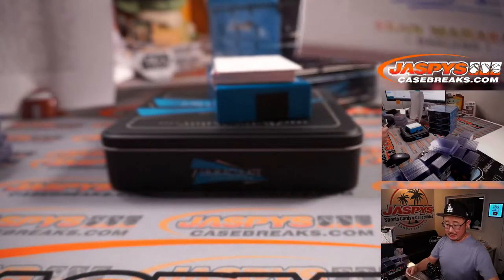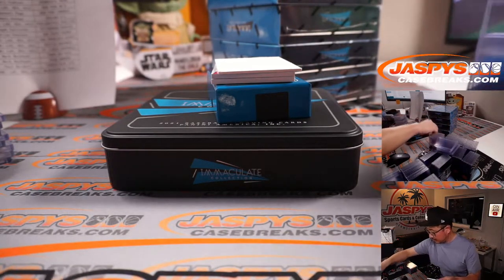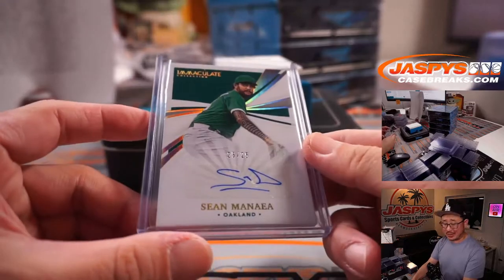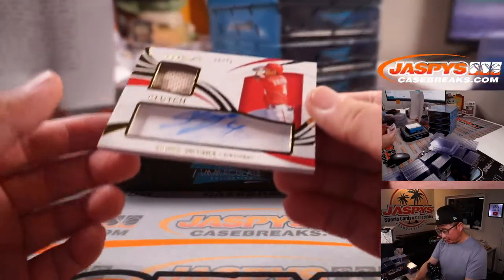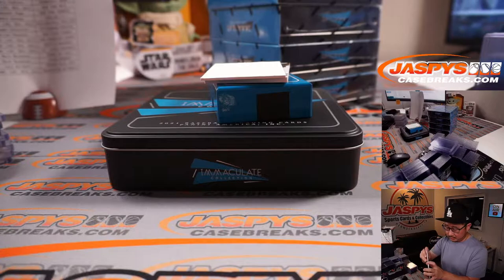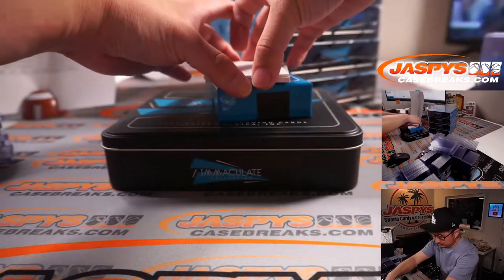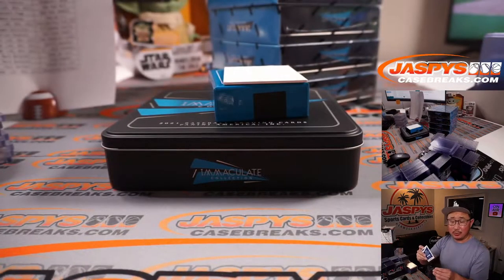Out of 25, Sean Manaea. Ben with the Athletics. Braxton, am I thinking of Braxton Garrett? Probably. Clutch jersey and autograph, Shogo Akiyama, 36 out of 72. Dennis with the Red Legs. And the last one here is another Brady Singer, 80 out of 99. Two-color patch and autograph. Daniel with the Royals.